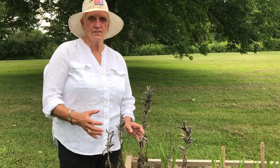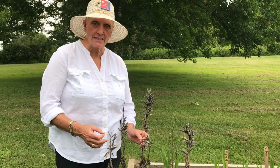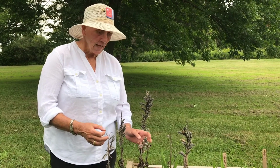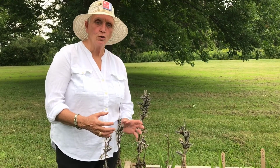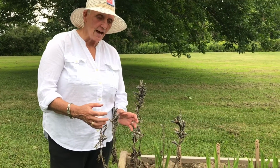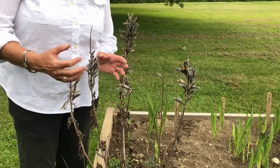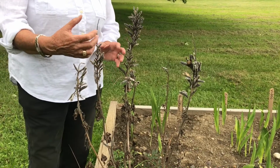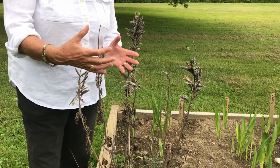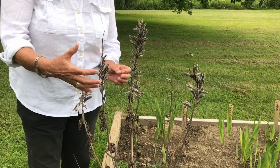This is another example of a plant that produces its seeds in pods. This was once a magnificently beautiful lupin, but now, and it always amazes me that for such a beautiful plant, it produces one of the ugliest seed pod demonstrations of any ornamental you could have.